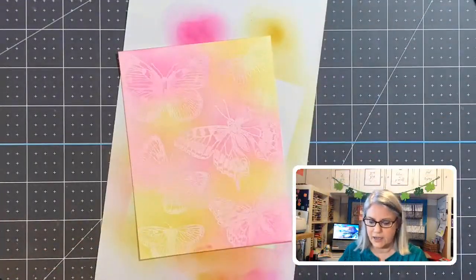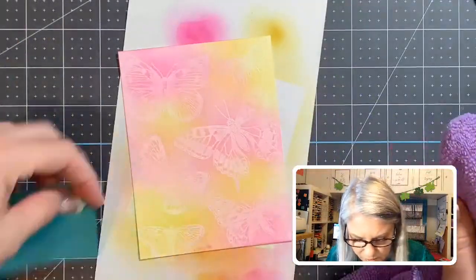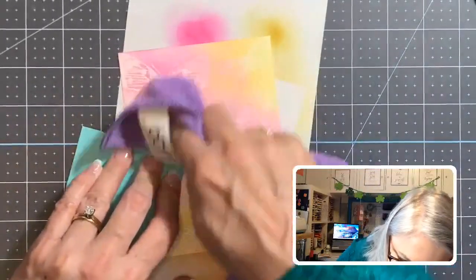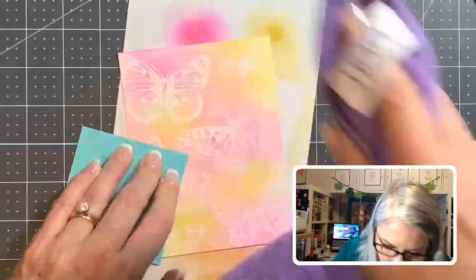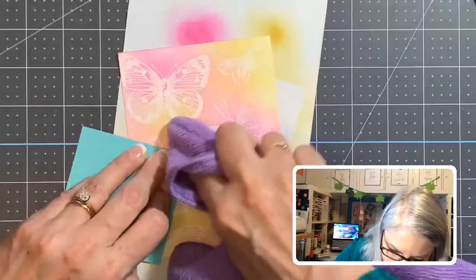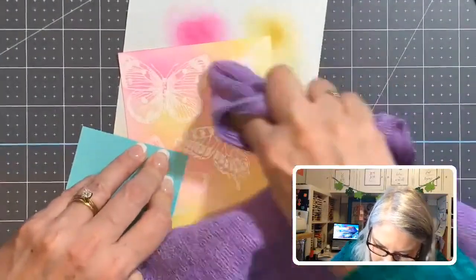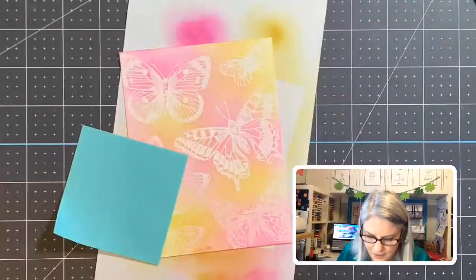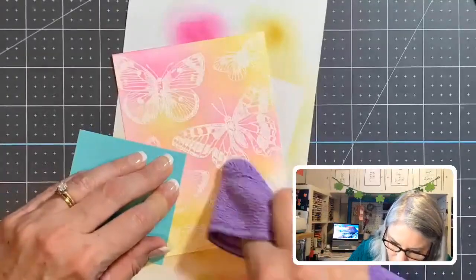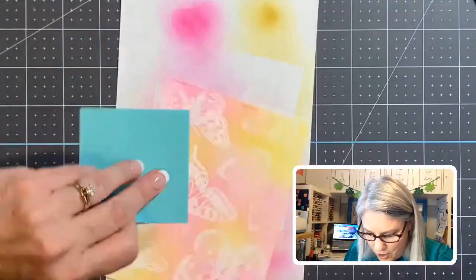Now what I need to do though is get the ink off of the white embossing. So I need a cloth, and I've got a micro cloth here. And once again, I'm going to take this paper to hold it while I rub off the ink off of the white embossing. Did you see how that came to life? Now check this one out. Cool, huh? It really pops, doesn't it, once you get that color off of the embossing.